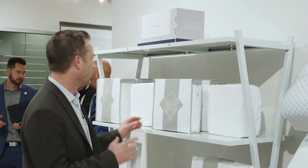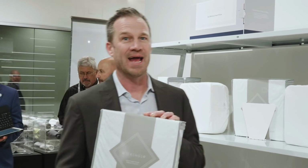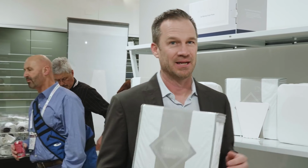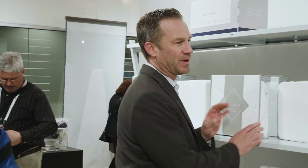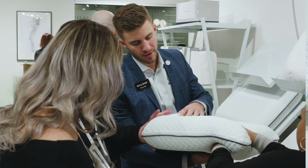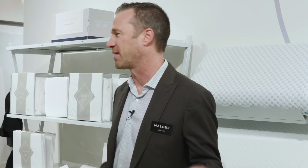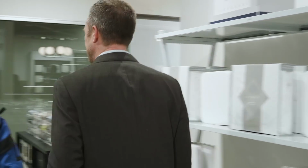Now in this line, we have 4 different protectors that are hotel grade quality and actually give you triple protection. And in addition to that, we have 5 different pillows that again are available for all kinds of really cool promotional use. Now, we've also got another introduction at the market that I'll come show you over here.